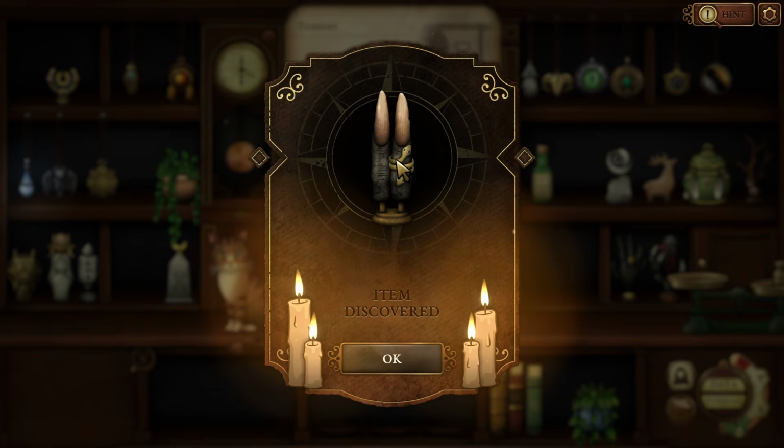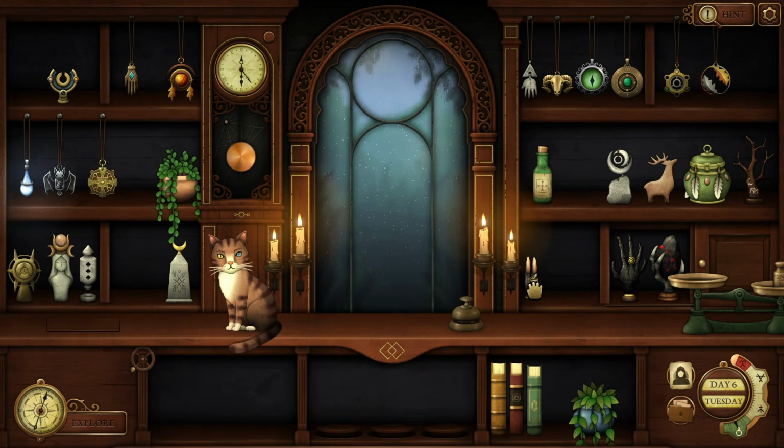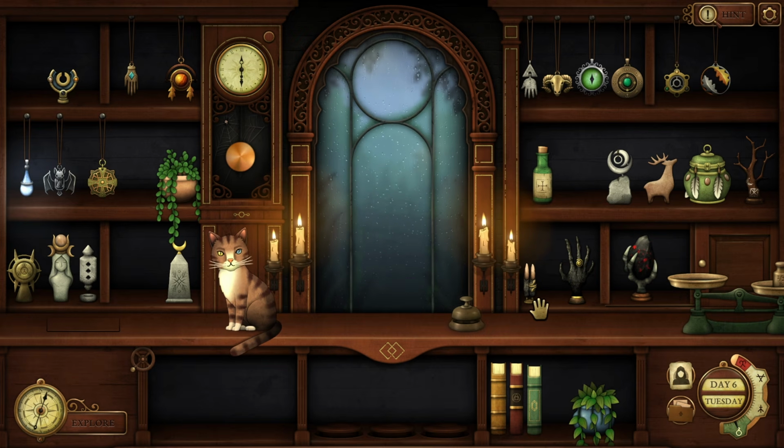Ooh, look at that. Oh man, another ring. Still attached to its former owner. We're gonna put all of these here together. That's a bit close. There we go. Okay, morning pets. Hello there. Oh, and very importantly, our insanity meter has reset itself.